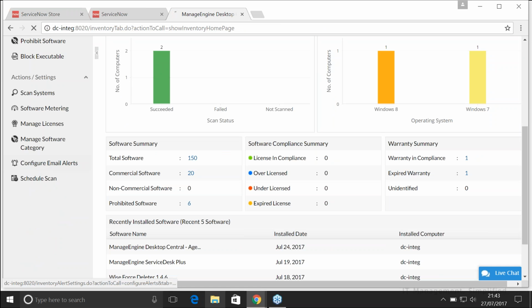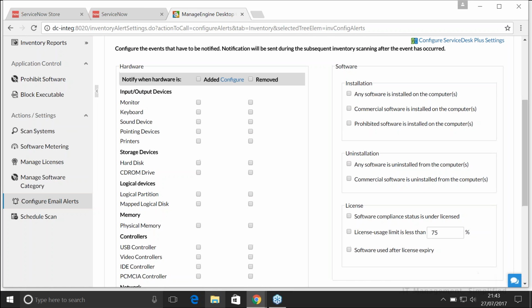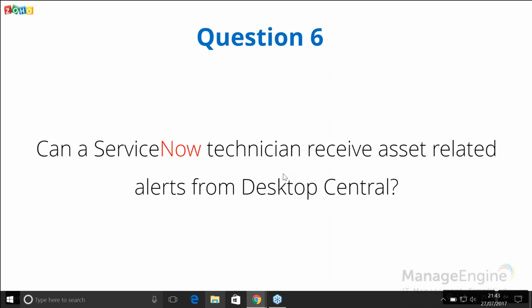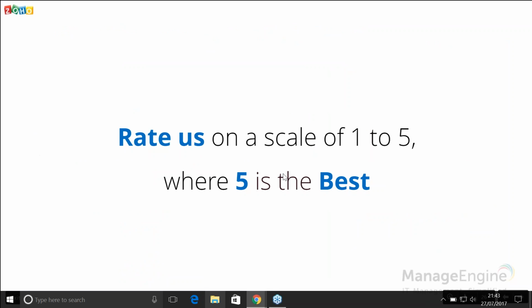So you can configure email alerts for any of these assets. Any event that happens in these assets will fall as an alert in Desktop Central, and that will be immediately posted as an incident on your ServiceNow console. So these are a few questions that we had received during this webinar, and they are mostly about the integration.